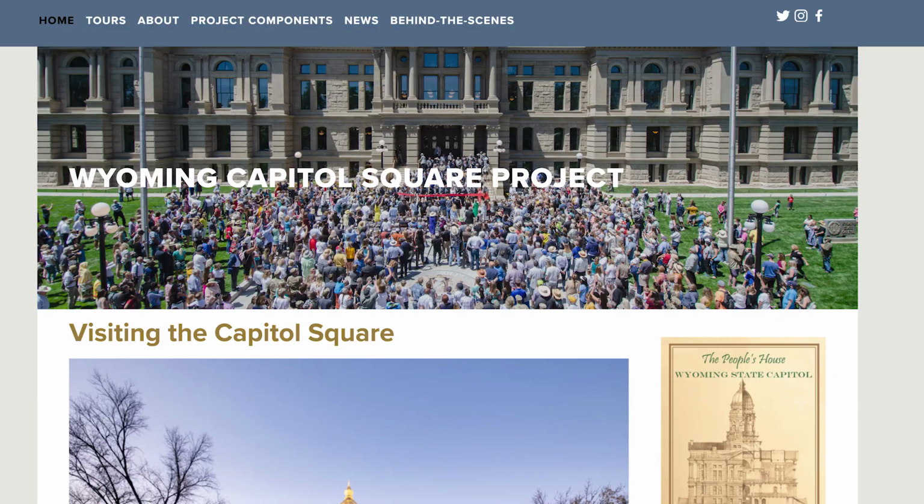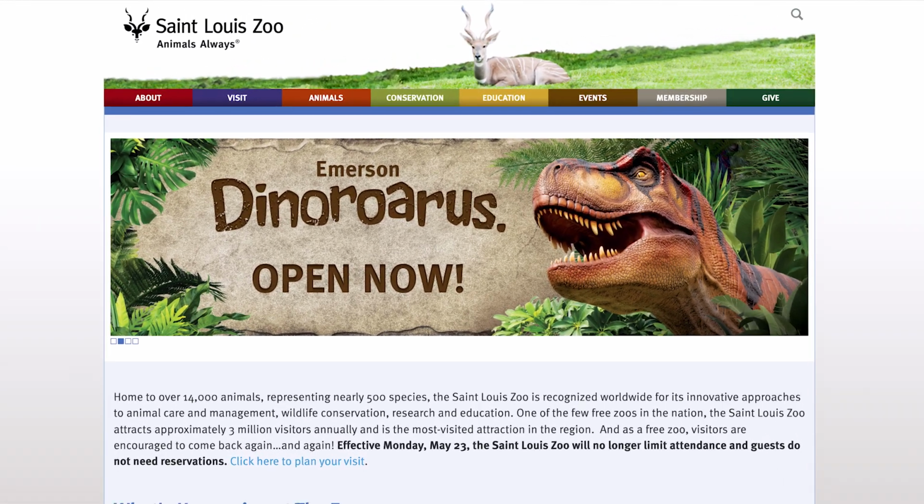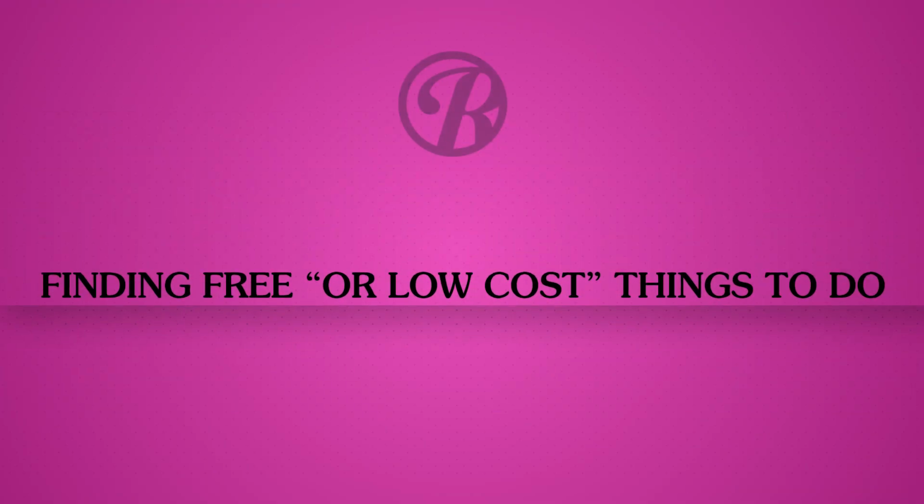For example, most of the cities that are the capital of the state, so let's take Cheyenne, Wyoming, for example, visiting that Capitol building is free. And most of these places are historic sites, which make for an even more interesting visit. Some towns even have free zoos, like the zoo in St. Louis, for example.